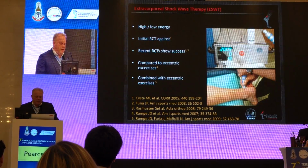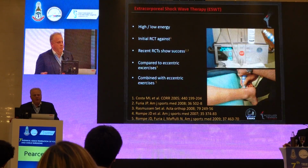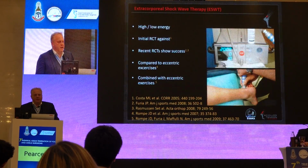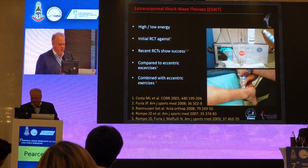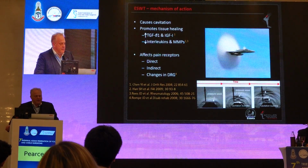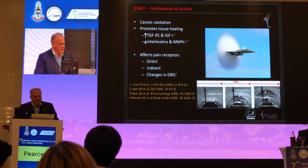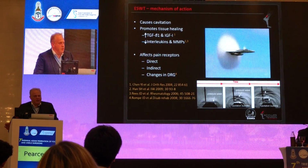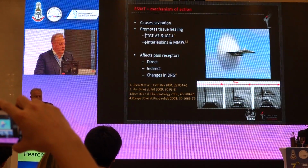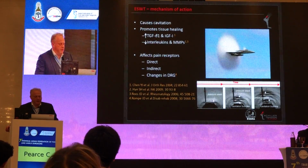And then the combination, another study by Nick Mafuli's group, has shown that combination of eccentric stretching with shockwave therapy is better than one or other alone. And again, there's quite a lot of basic science as well as clinical evidence to support shockwave therapy. It causes cavitation in the tissues, which then, again, is trying to restart this failed healing response, which is what the pathology is.